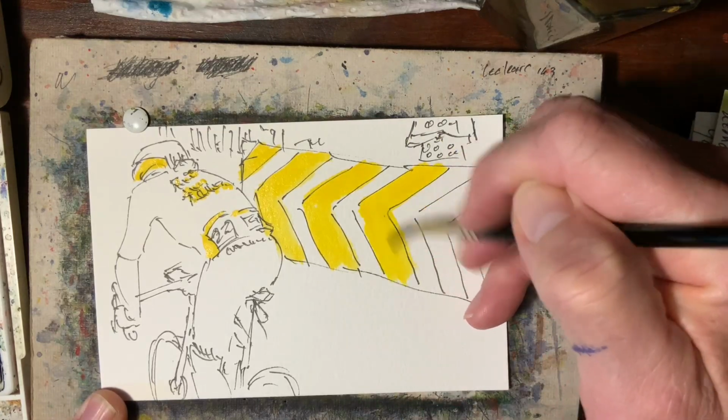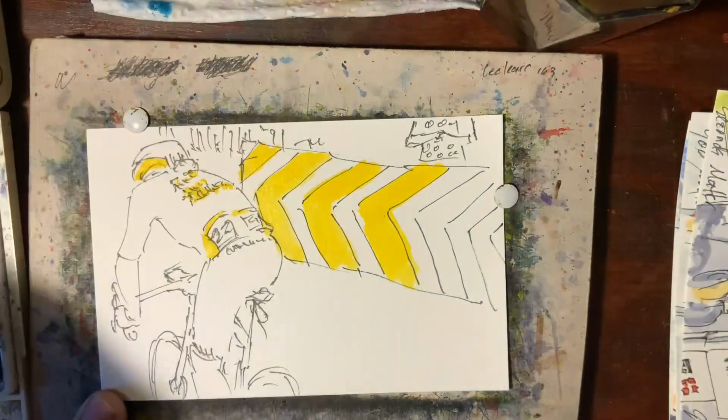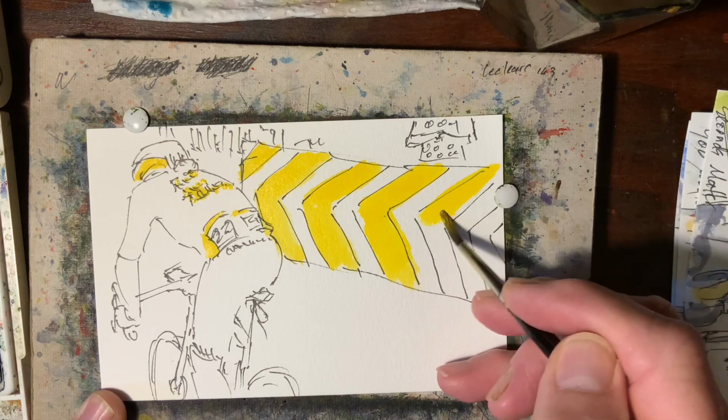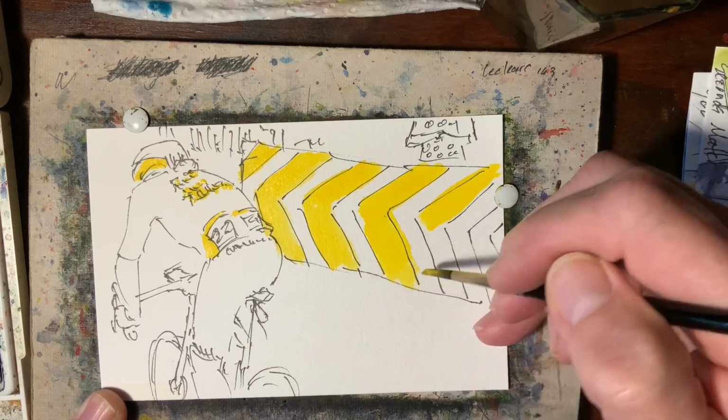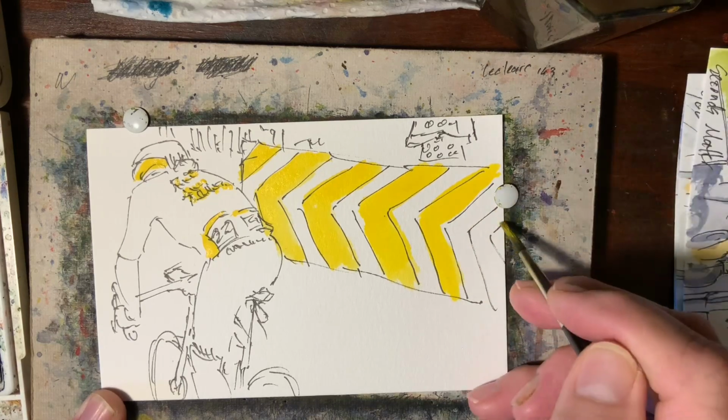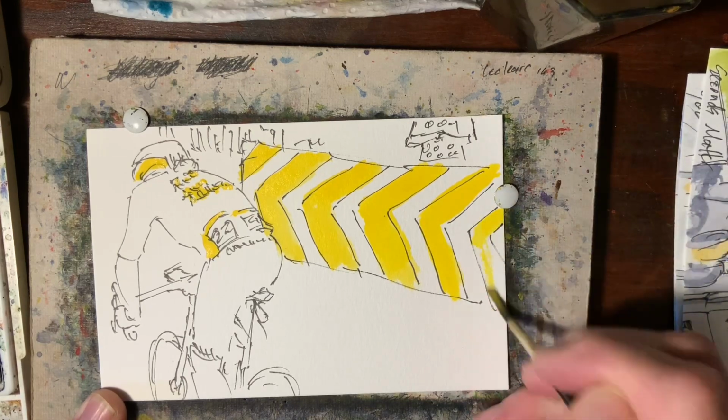So all through the men's tour, I've been intrigued with these and trying to find the right image. And as she went by this, I was like, there it is. There's the one I can use, as it directs her.